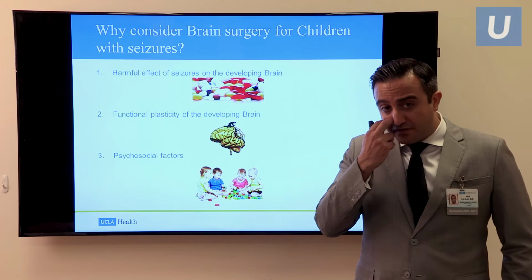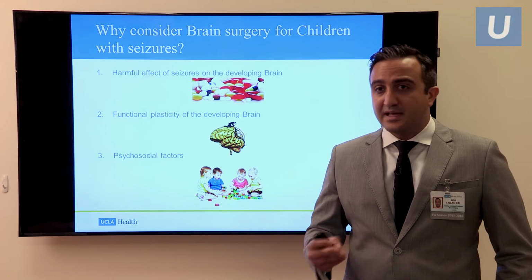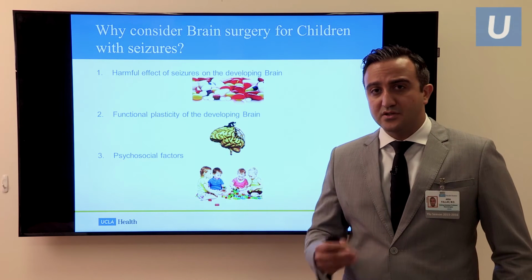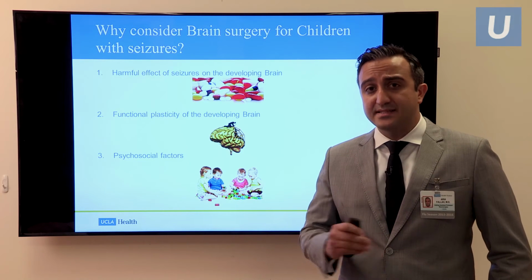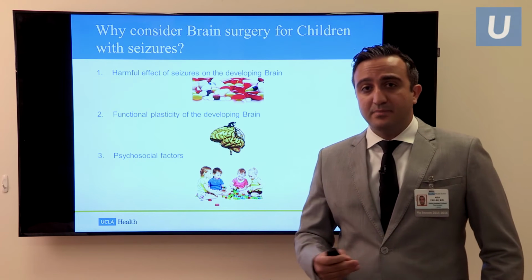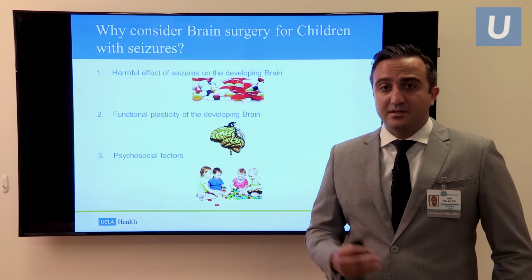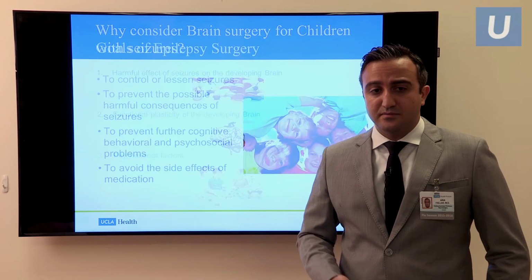There are also psychosocial factors. Seizures really affect children in their development and their ability to play and make friends and go to school and learn. And the other thing that we know with seizures is that even if you have abnormal brain signals between your seizures, that can really affect the child's ability to learn and consolidate new information. So a lot of research is being done regarding the harmful effects of seizures in children.